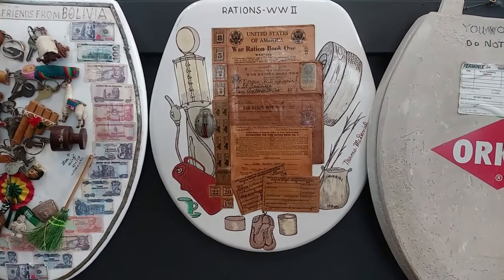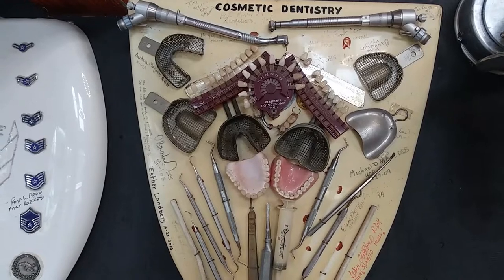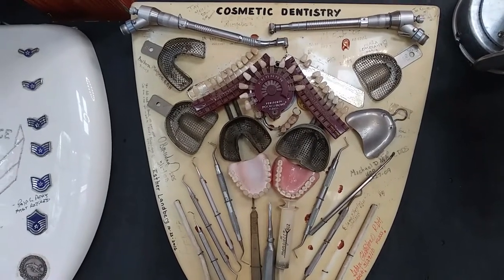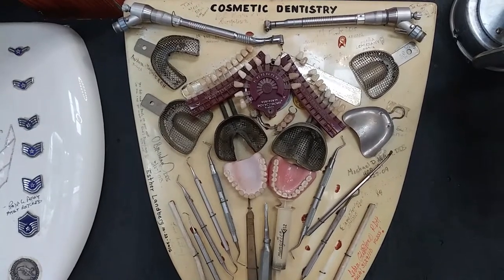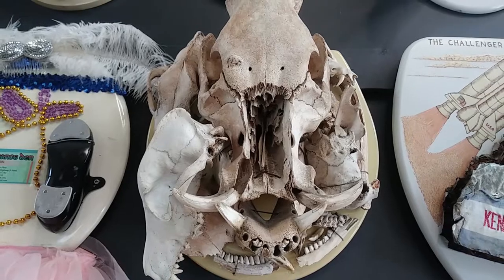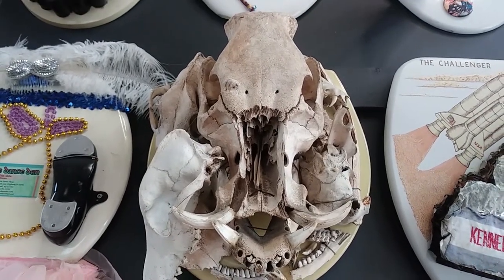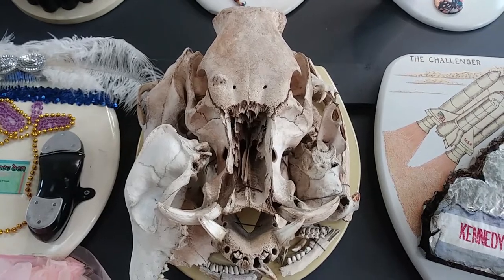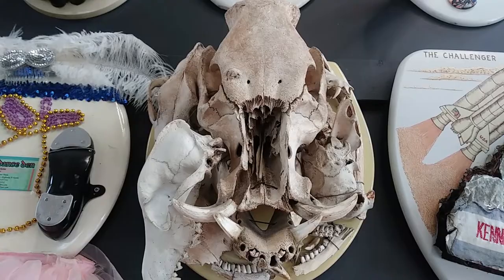There's the tickets from a ration book on this one from World War II. Who would have ever thought to put their dentures on a toilet seat and turn it into a piece of art? My goodness, look at this one. What is that? Bigfoot head and chupacabras? Whew, spooky.